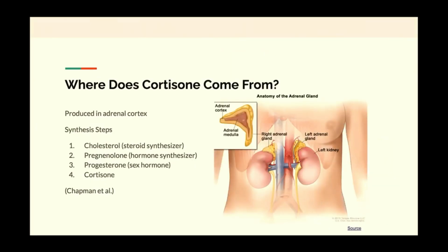So where does it come from? As I said earlier, it comes from the adrenal cortex, which is located above the kidneys in the adrenal glands. And here's a simplified synthesis of it. It's really complex, but I tried to hone down the major details for you guys because we're probably not chemists in here. Basically, it starts with cholesterol. Now everyone thinks of cholesterol as a bad thing, but it's actually really important. It's used for synthesis of a lot of important steroids and hormones. Then it converts into pregnenolone, which is a hormone precursor, and then progesterone, which is a sex hormone, and then it becomes cortisone.